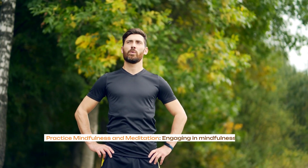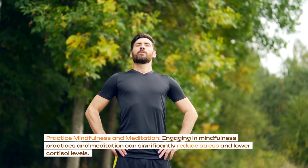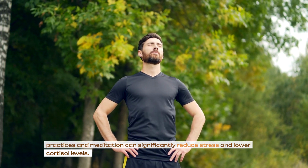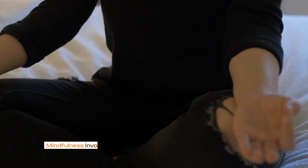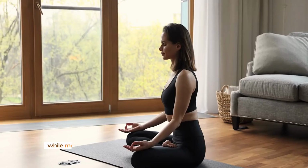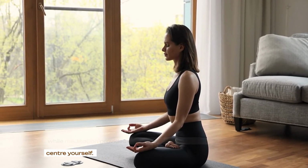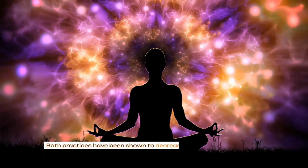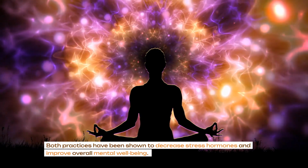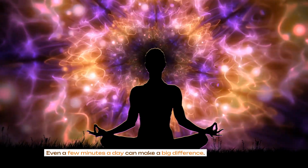Practice mindfulness and meditation. Engaging in mindfulness practices and meditation can significantly reduce stress and lower cortisol levels. Mindfulness involves staying present and fully engaging with the current moment, while meditation provides a structured time to focus, relax, and center yourself. Both practices have been shown to decrease stress hormones and improve overall mental well-being. Even a few minutes a day can make a big difference.